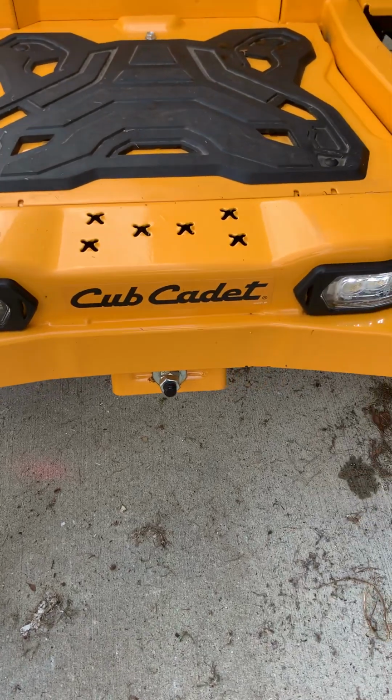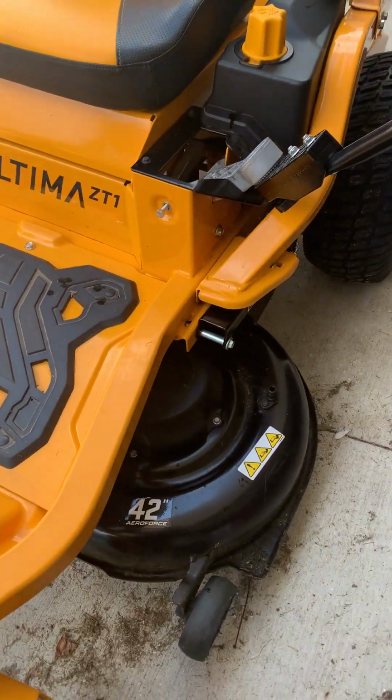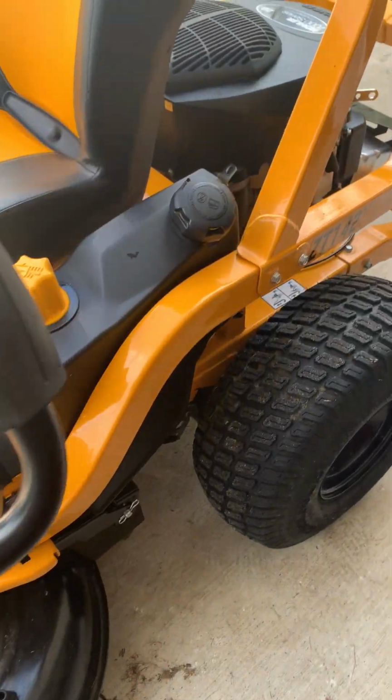The front lights work. It's ready to go. It's ready to mow. It's burned like a kitten.